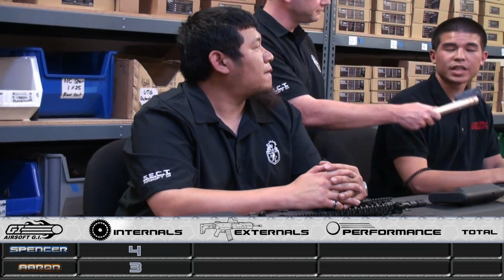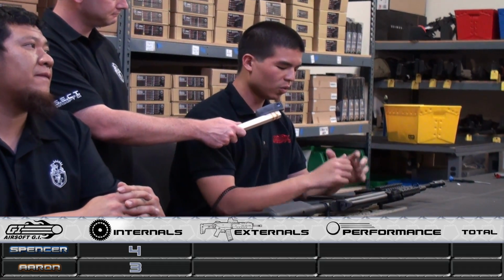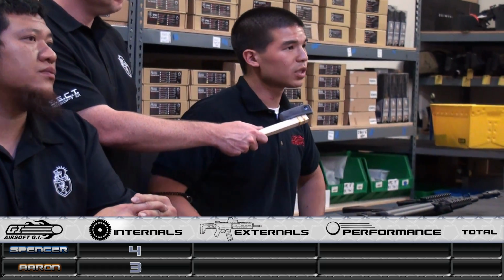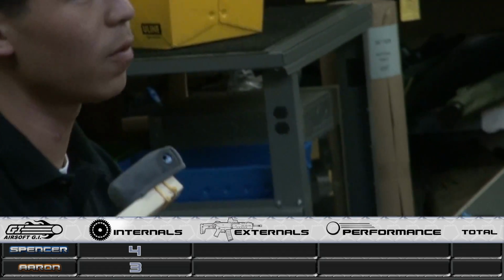Excellent. All right, now, Daniel, you were looking at the externals. What did you find on each of these guns? Yeah, so the things I was looking for: completeness, imperfection, functionality, and the overall look of the gun. So with the AK, I think it was brought together really nicely. Everything was pretty much functioning the way it needed to be. So overall, Aaron, I gave you a 4.